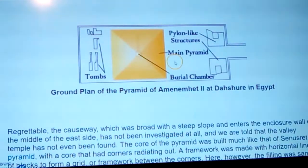Now here is a diagram of what they assume the pyramid looked like. But what was really unique is coming off from the east here, there obviously was the start of a causeway, but then there were two towers, pylon-like structures that are pretty unique to a pyramid site. But what these look like and how tall they were originally, you gotta wonder.